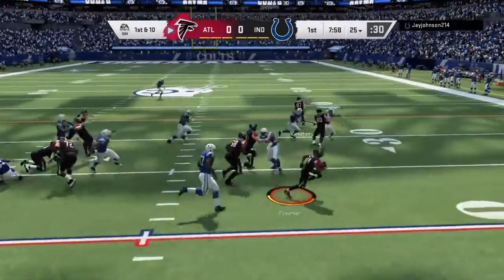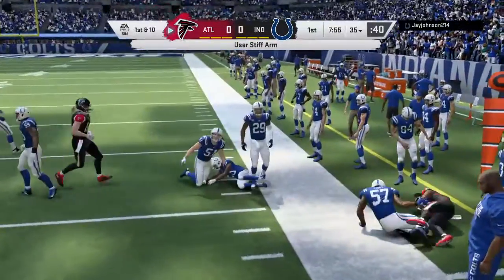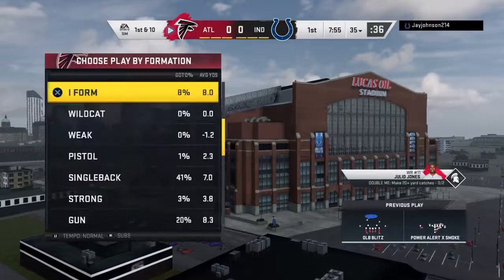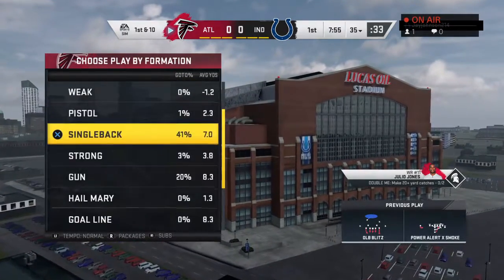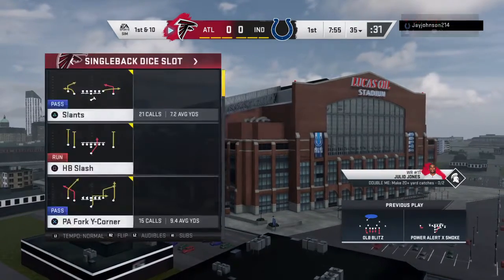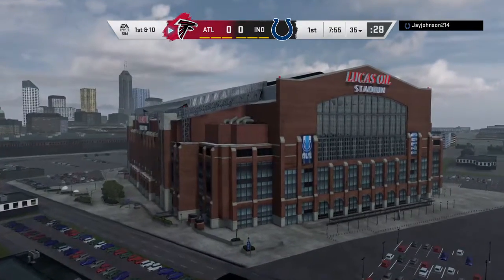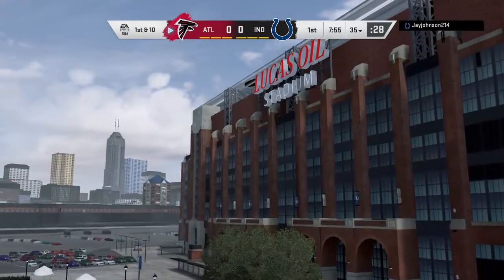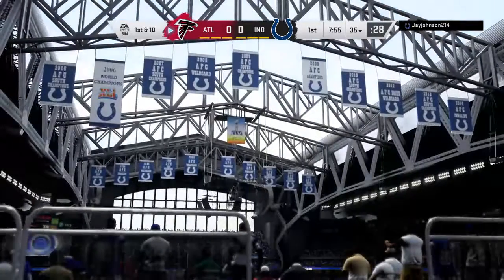A carry for Freeman, who missed most of last season. Give him 10 yards there, and by the nose of the football, he's going to have a first down. And Falcons fans everywhere excited that Freeman is back on the field wearing number 24 in the red and black. Remember, he went down in Week 2 in 2018 with an injury and didn't return. They're hoping to see the form that led him to 1,000-yard seasons in 2015 and 2016.